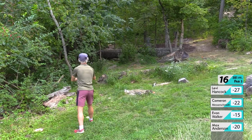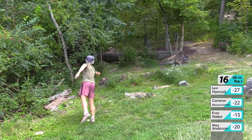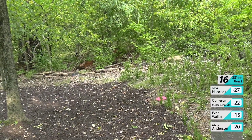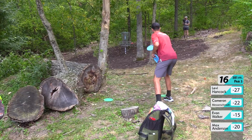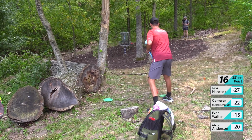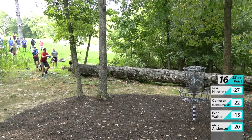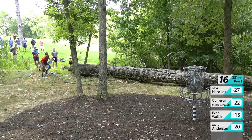So Evan is looking to save his par from about 70 feet, 60 feet. That's a bogey save because of the OB. Oh yeah, I forgot he's OB. So that's a double again, man. Tough stretch for Evan Walker. Cameron from probably 35, 40.